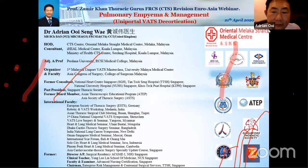Okay, I like this question. It says, you're on table for a VATS decortication. Is there any situation in your personal experience where you took the decision to do an open window thoracostomy rather than a VATS decortication? Yes. Two scenarios that I came across quite often: the patient is on table for VATS decortication and I end up just doing a window and a long-term chest drain.